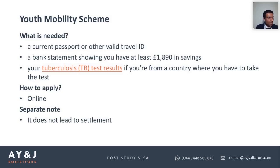So you have to try and be innovative. Think about it. What can you club? Now, for youth mobility scheme, you cannot apply if you are a tier 4, you cannot apply in the UK. So what you need to do, you need to leave the UK, apply from overseas, from your home country, and come back. Then you will say, oh, what happened then with my continuous lawful residence? Would I still get my 10 years continuous lawful residence?